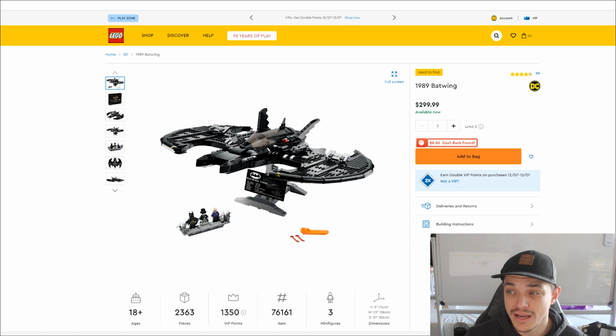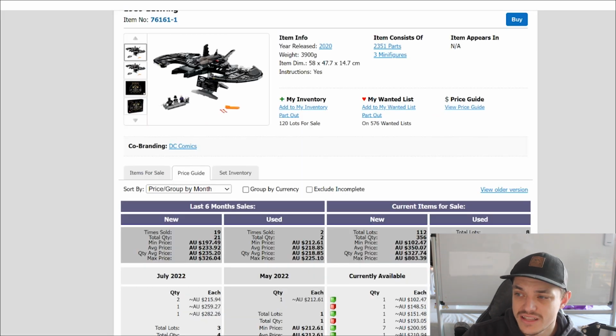So if you were wanting to pick up this set, pick it up now if you do want, because you can get 20% off. They may do another 20% off down the track, which I'm hoping for, but play it safe. You can buy it now as well. This is in Australia. So the supply is there for this set, but the demand is there as well.